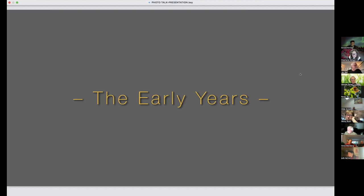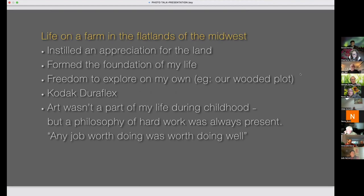So I start with the early years. I grew up on a farm in the Midwest in Ohio. My brothers were several years older than I was, so I sort of grew up as an only child. I feel that's what formed my solitary nature. I was able to roam the countryside at my leisure. I loved walking in the woods in the spring. This was a very early beginning of my love of the outdoors.